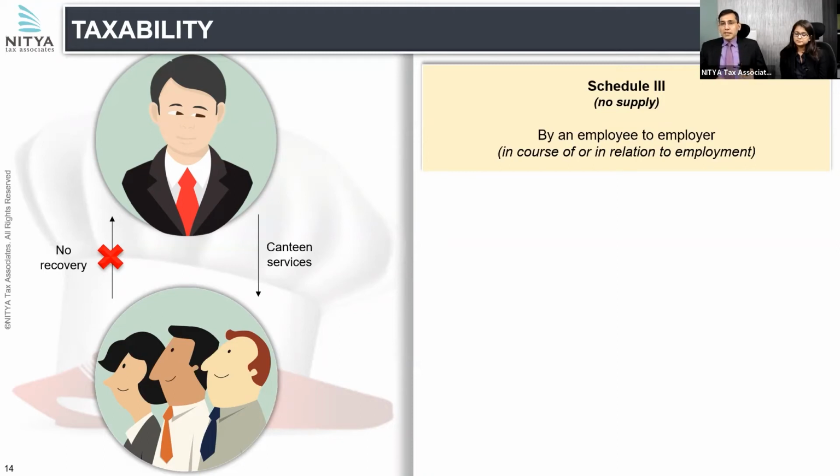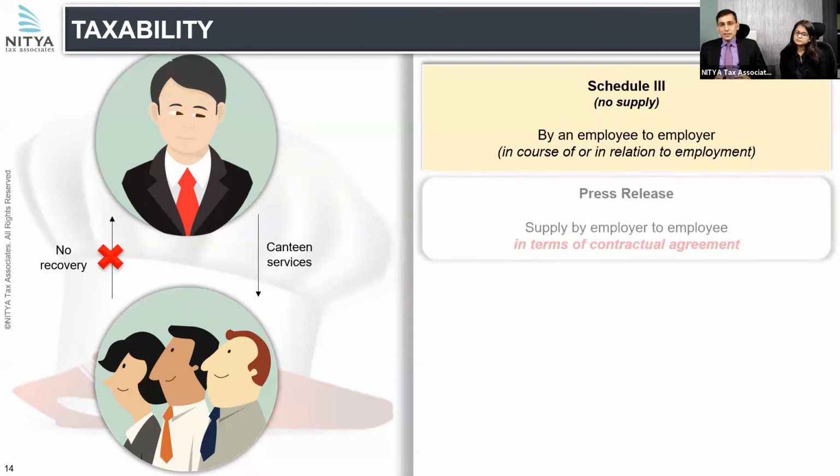So when GST came up, this ambiguity was there in the minds of many taxpayers. And there was a press release from the government also that whatever facility an employer is providing to an employee in terms of contractual agreement will be outside the purview of GST. So if in terms of my appointment letter to my employee, I'm saying that canteen facility is available, or in terms of an HR policy it is available, then it's a contractual agreement from the employer's perspective. Therefore, there is no supply per se.